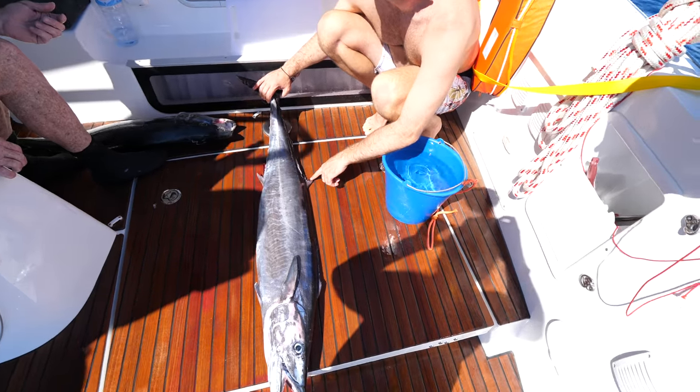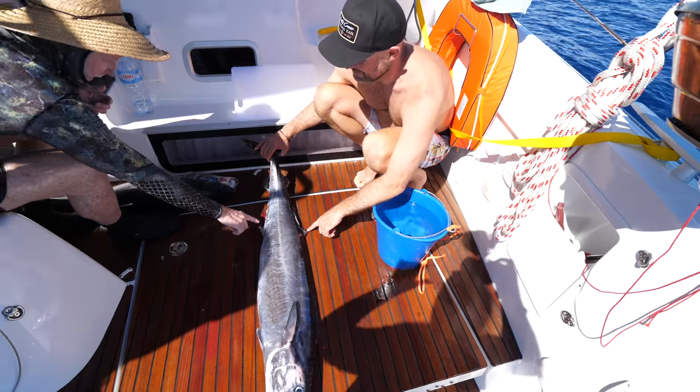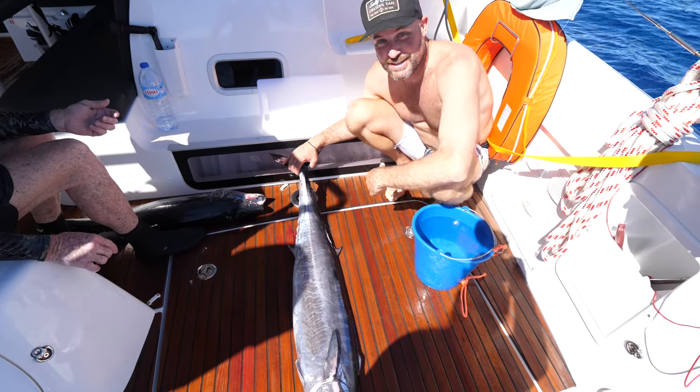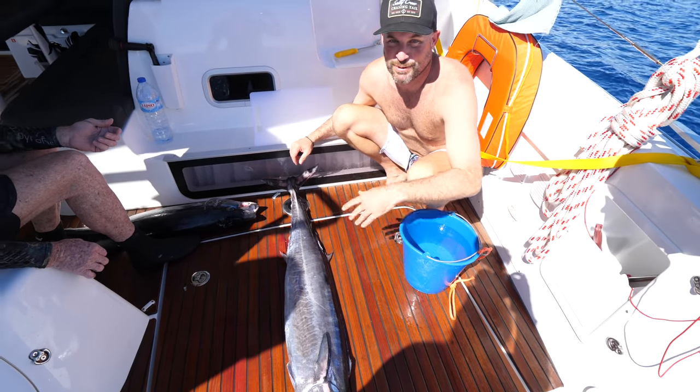Call that a pectoral fin, Scott? That's the rear pectoral and the anal fin. Anal fin, rear pectoral, shaft, anywhere down through here, your shaft won't pull out, you'll be eating Wahoo.